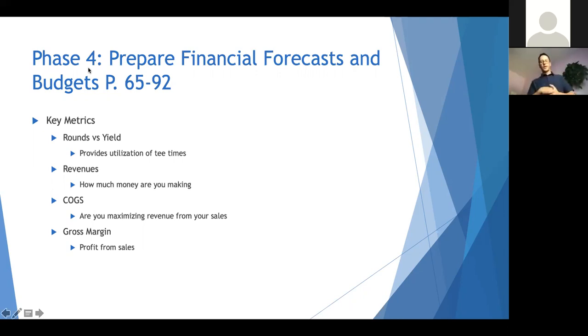How much are we going to make? What does it look like? Are we losing money from year to year? Are we increasing money from year to year? How do we stop the bleeding if we're losing money? So that's preparing the financial forecasts and budgets, page 65 to 92 in the reading. We got some key metrics to look at. These are just a few of them, but you'll find them in the reading material in phase 4 of the business planning section. It's the rounds versus yield.